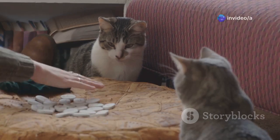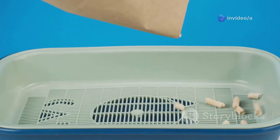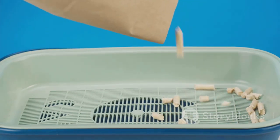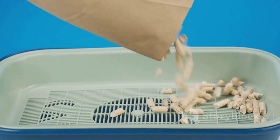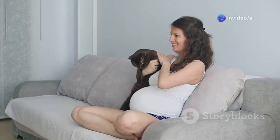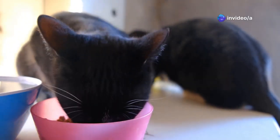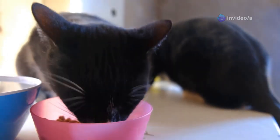Cat owners play a crucial role in prevention. Change litter boxes daily, preferably wearing gloves and a mask, as this is when oocysts, the infectious form of the parasite, are most likely to be present. Pregnant women should avoid cleaning litter boxes altogether. Feed cats only commercial cat food, as raw or undercooked meat can contain the parasite.